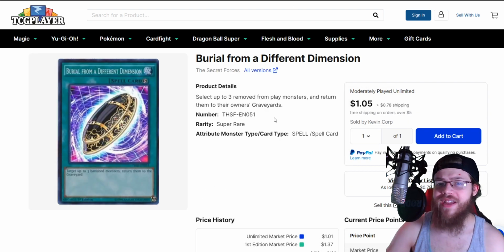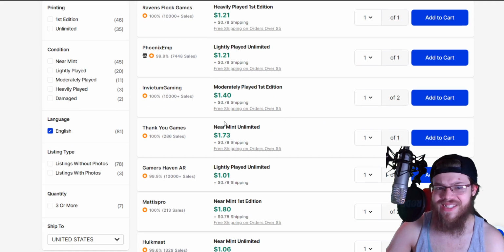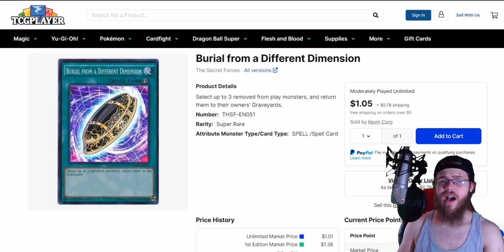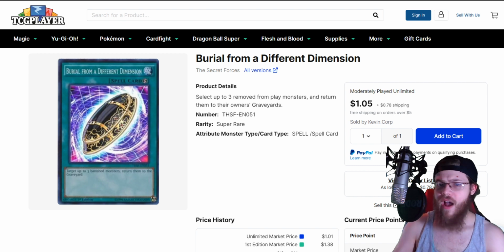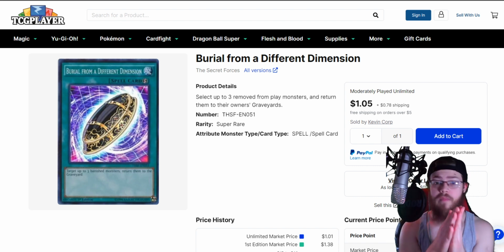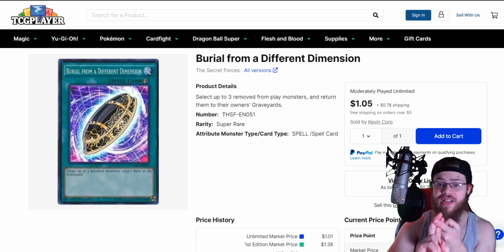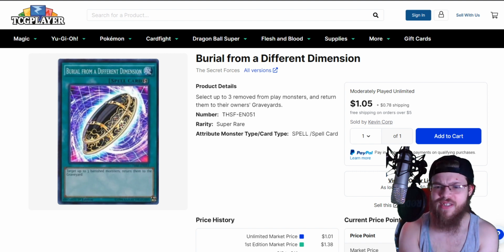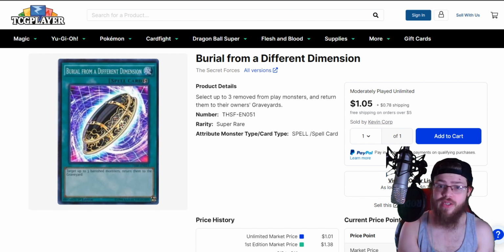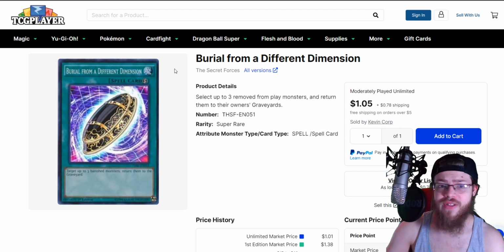Next, we have Burial from a Different Dimension, and we're seeing the super rares go up a good bit, about $1 to $2. This was about a quarter. This was a penny stonk that I was preaching about a year ago. It's from the Secret Forces, so it's fairly old now, and this card is just a really solid card in Edison format. You see it in Zombie List, you see it in Vayu List, you see it in a whole bunch of different things. And Burial it's just a good card, right? It has other past formats as well, so it has potential to overlap into other past formats, making this just a better stock.